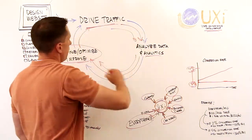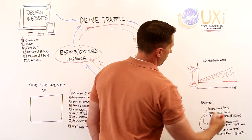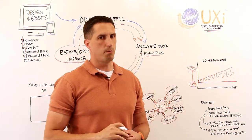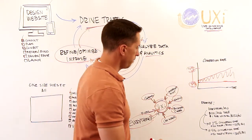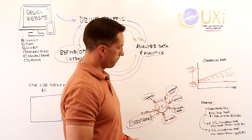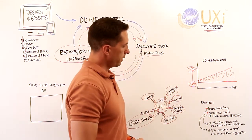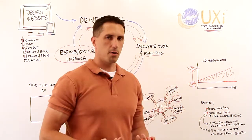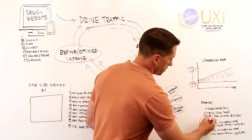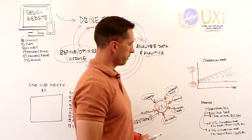And so this revolving process is what's allowing this increase in sales to occur. And so that's the real selling point of the UXI system and why it's so important. Let's look at one example here. If you had 1,000 visitors going to your website per month, and your average sale was $100, and based on how much you were spending in marketing, it broke out to be about $1 per visitor. So let's say you're spending $1,000 a month to get 1,000 visitors, and your average sale is $100.